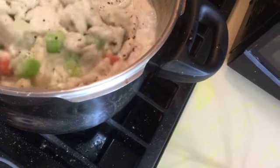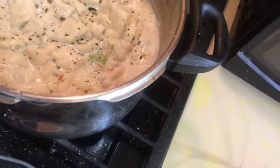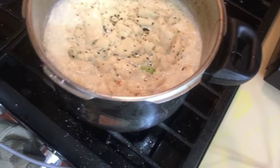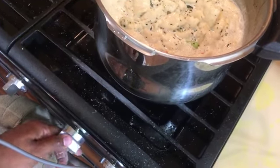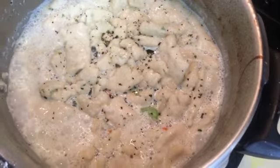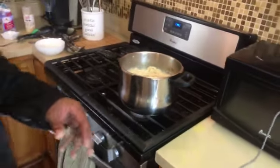Look at those. I mean, right now it looks good. It looks ready to eat right now, but no, it's going to cook down. Most of those dumplings are going to drop into there as they cook. I'm going to put this now down to a simmer. Okay. Woo! Man, that is going to be good.